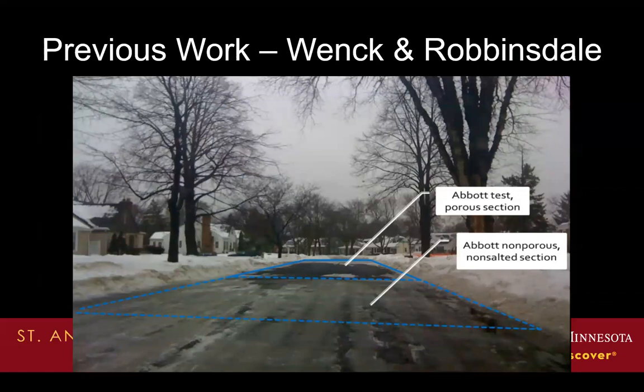Wenck Associates, located here in Minnesota, and the city of Robbinsdale partnered on a pilot project where they installed some permeable asphalt on some residential streets. It was a relatively short section, about 100 meters in length total, on several different streets. And they wanted to compare it against directly adjacent impermeable pavement.